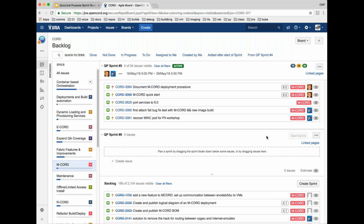So, building on the OpenStack Helm work, I've been trying to get an MCORD quick start procedure going for bootstrapping MCORD in 6.0 on a single node, sort of like CORD-in-a-Box. That is mostly done. The patch is done. It's just waiting for reviews and merging.